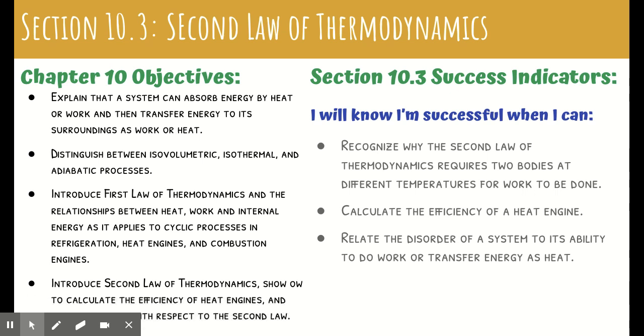Hello. So today we're going to talk about the second law of thermodynamics, and this should just about wrap up our first unit. So we are nearing the end here. We've already discussed the first law of thermodynamics, a lot of different heat transfer situations and how work can be transferred as well. The first law of thermodynamics specifically was talking about how overall you don't have a net change in your internal energy. So your work lost and gained will be balanced by the energy lost and gained.